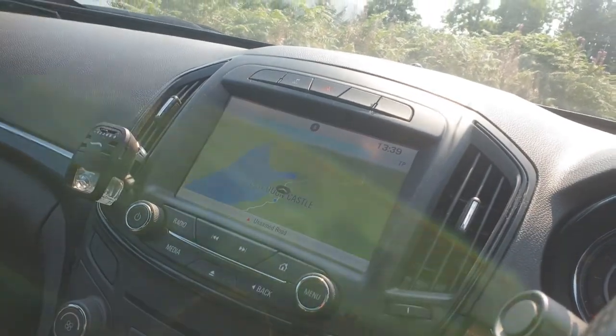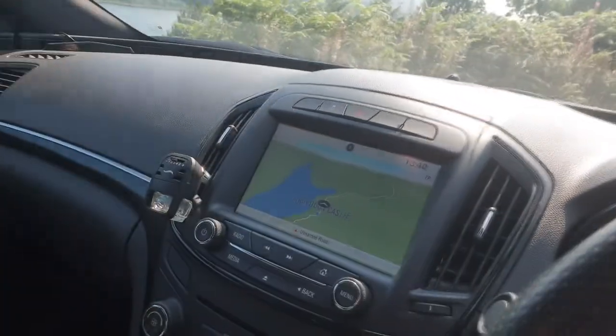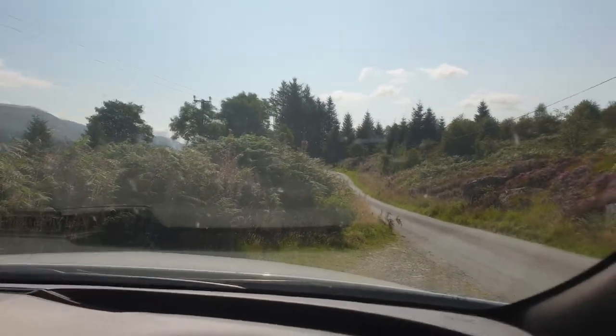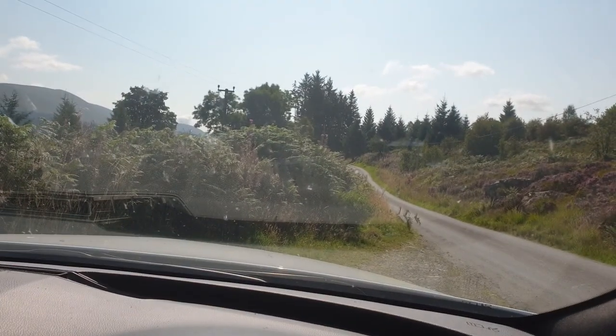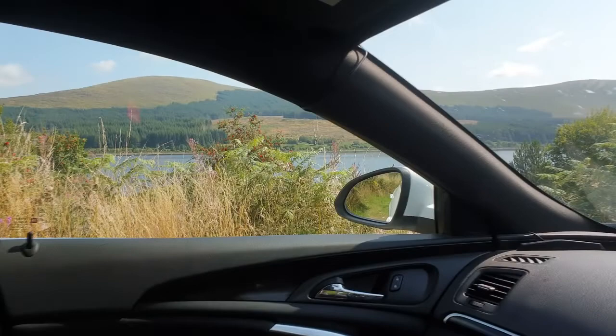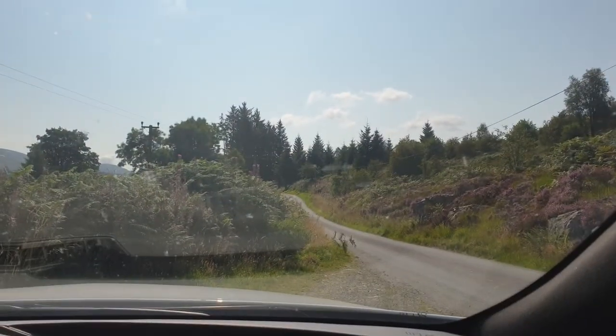Hi folks, so that's us just arrived at the parking spot where I usually park to make my way up to Loch Ballochling. It's just up past the castle. There's also another wee bit just up at the head of the loch, which is another few hundred yards drive just along there. That's Loch Doon there. And we'll just head up to Loch Ballochling.